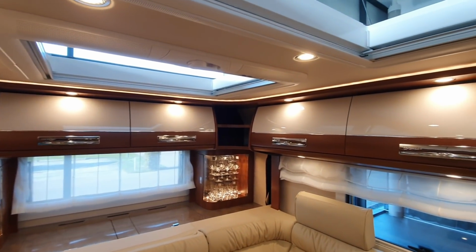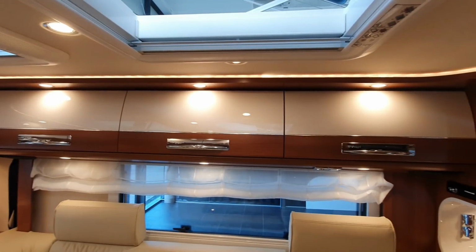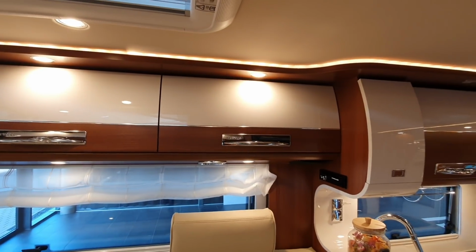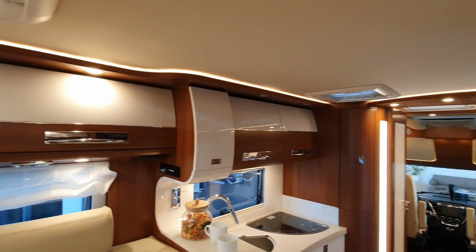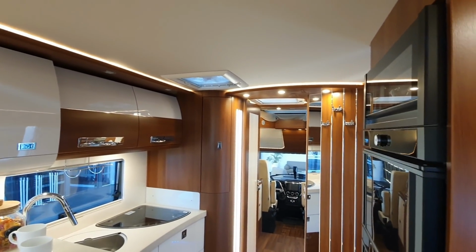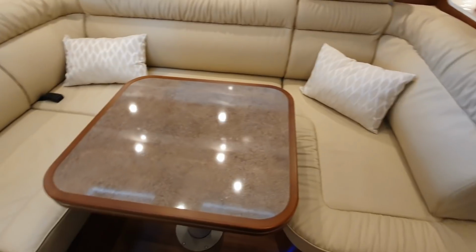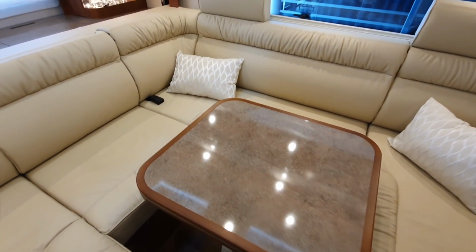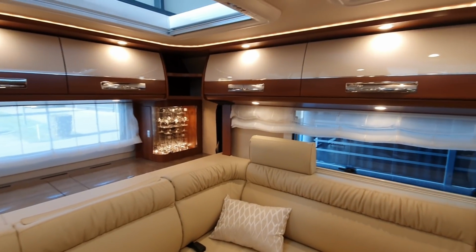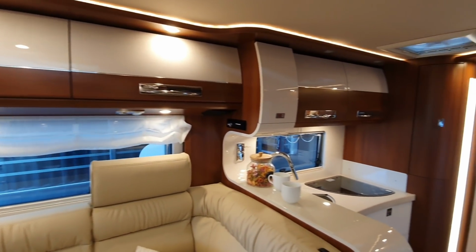Okay, the same design is used by Hymer for the DuoMobil. It was first used by Dethleffs. For the Grand Alpin, still is used by Dethleffs. Silver Dream's got a very interesting take on it. It's a number of companies, Frankia as well. Wonderful, I think, the presentation of this vehicle. And so you can see where the price comes from.